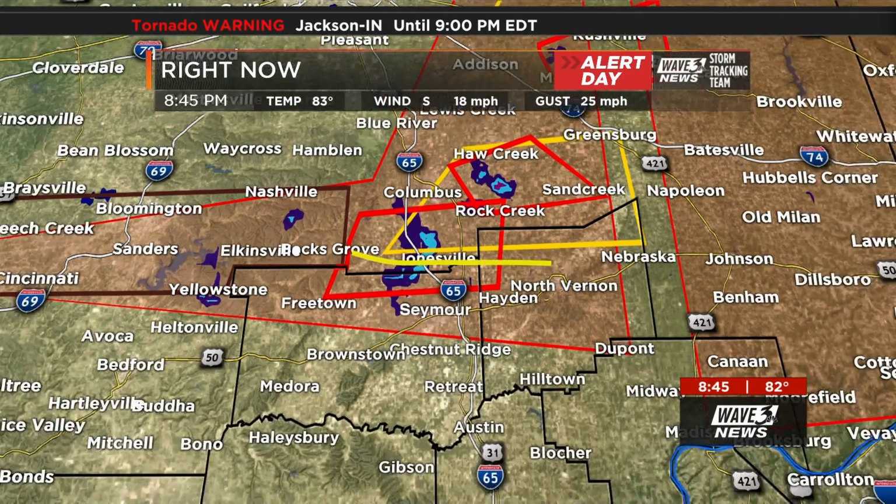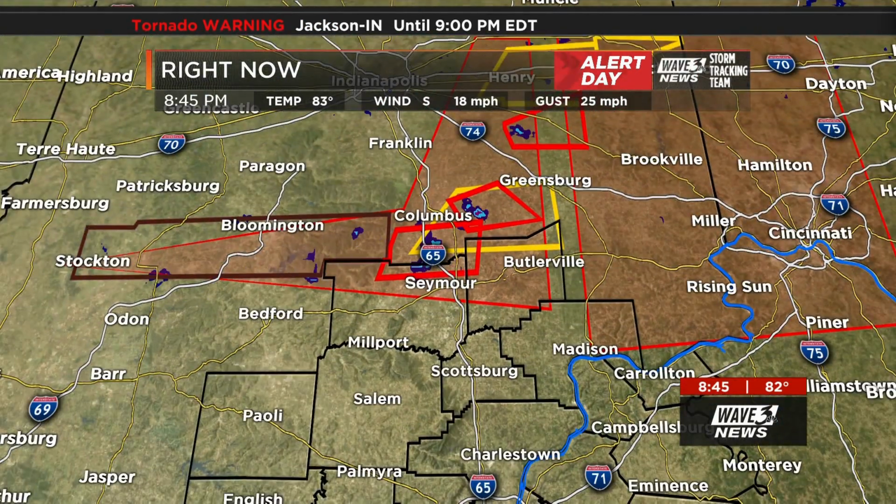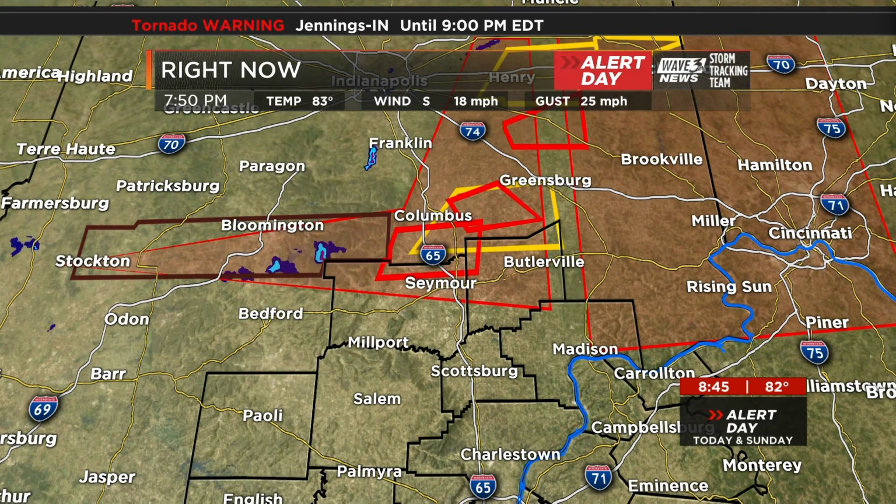And as I broaden out the view, looking at other areas that have strong winds or anything circulating, you can see there's just not a lot happening. Really, the main focus is going to be there in Jackson and Jennings County. And you also notice how that watch has been cleared out, too, that you were talking about, Ryan.